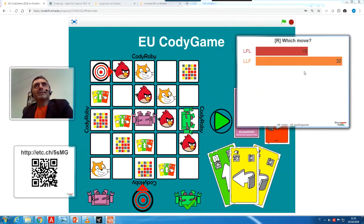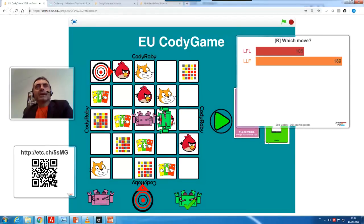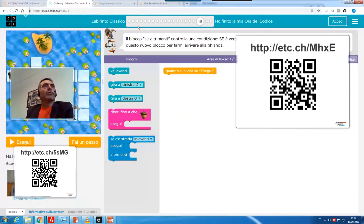Okay, so notice that if we decide to play left, forward, left, then you will lose the turn because there will be no riddle. If you decide to turn left, left, and move forward, as you are saying, so let me do it for you, left, left, forward, you find a riddle based on code.org, so you have a chance of keeping the turn in your hands. Good move. Okay, let's go to code.org then.